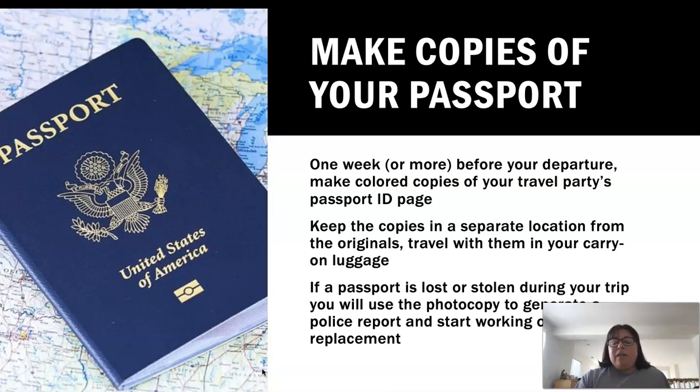And like I said, if a passport is lost or stolen during your trip, you're going to need that photocopy in order to generate a police report and start working on getting a replacement. Which is why I had said earlier, just in case, to know where the nearest U.S. embassy or consulate is, because they're going to be critical in helping you get a replacement.